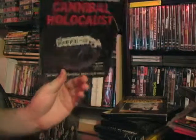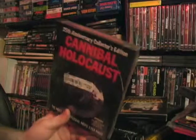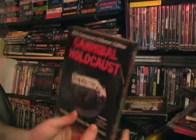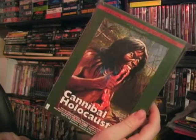Cannibal Holocaust is an amazing film. But the disc came unlodged, so I had to open it to prevent the disc from getting scratched. And now I have 2 opened ones of these. Cannibal Holocaust print, which is supposed to be ultra bit, whatever that's supposed to mean. I think they just tagged it on there.